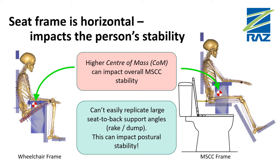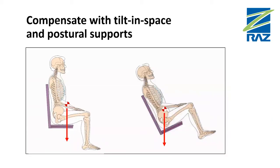But we can't replicate that in a mobile shower commode chair because we need the frame to be able to go back over the toilet. So that means that we have to rely on different postural supports and perhaps add postural supports to the mobile shower commode chair, even though they don't use it in their manual chair. We also have the situation where the center of mass will generally be higher in a mobile shower commode chair, and for some people, this can have quite an effect on stability as well. And so what it means is that we have to look at other options to compensate. So it could be that a person needs tilt-in space in their MSCC, whereas they don't need it in their daily manual or power chair, but that's because we can't replicate that same setup.